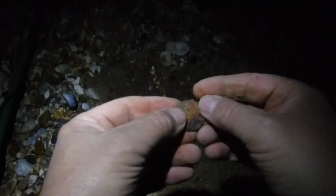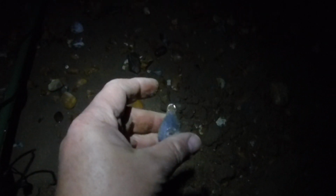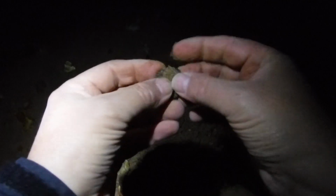Right, and here we go, we've got a sort of semi-toasted 2p. Right, at last, got one. There you go, nice little one there, but it's usable. Right, and just took out this, it gave a nice high tone. It's a nut. And it says something in centimetres. No, 4, I don't know. But it's a big nut. Right, just goes to show people drop money everywhere. There you go, another rusty old 2p.